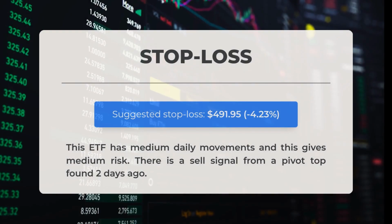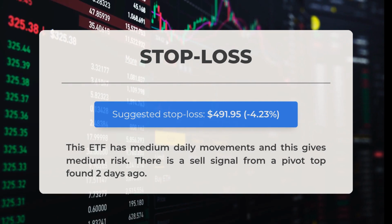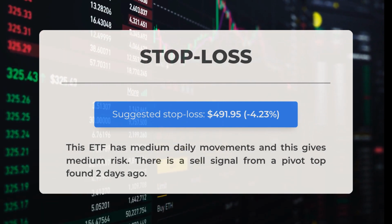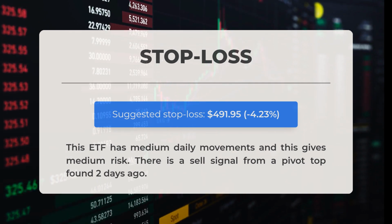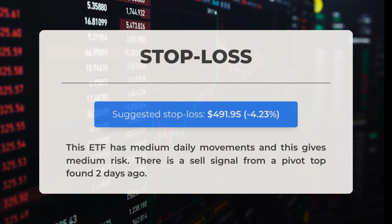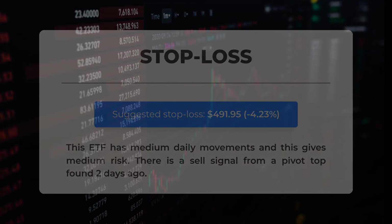Our recommended stop loss is set at $491.95, reflecting a decrease of 4.23%. This exchange-traded fund experiences medium daily fluctuations, indicating a medium level of risk. Recently, a sell signal was generated from a pivot top identified 2 days ago.